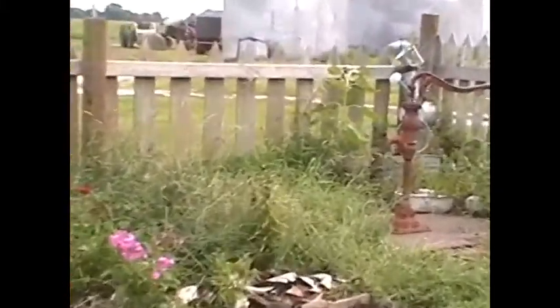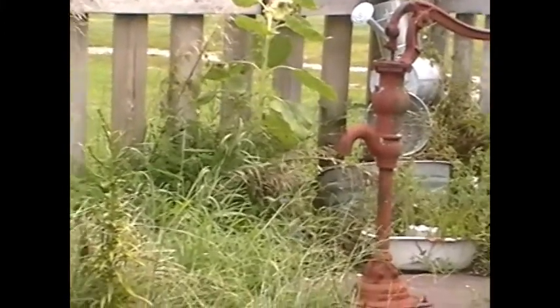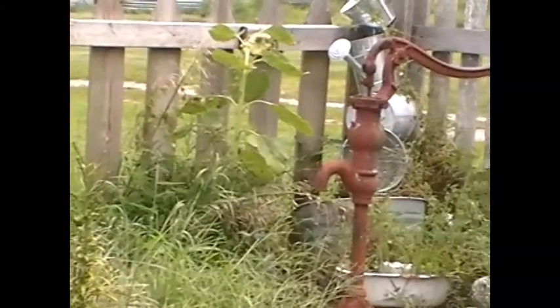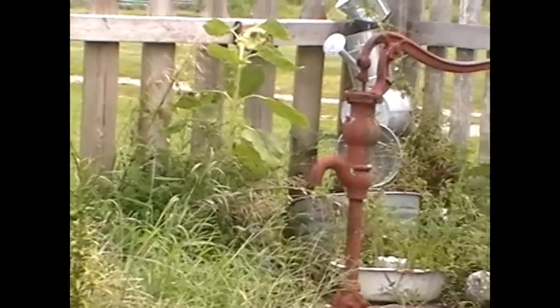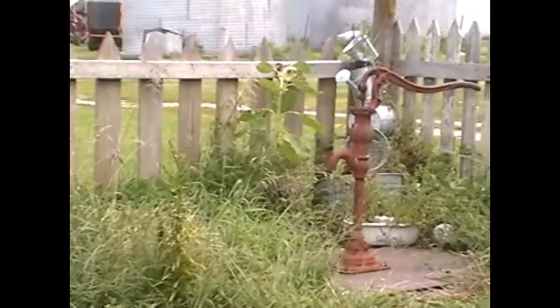That pump back there, it's been on this farm probably since the very first generation, 163 years ago, because, you know, they didn't have city water like we do now. In fact, when John and I first moved out here, we didn't have city water.